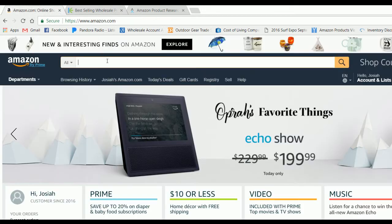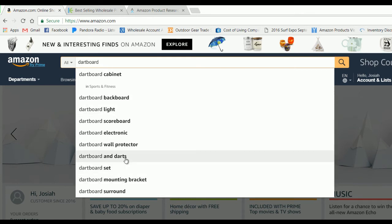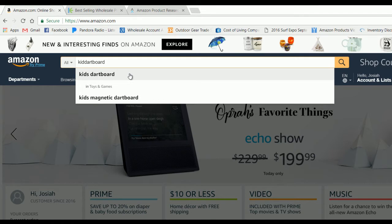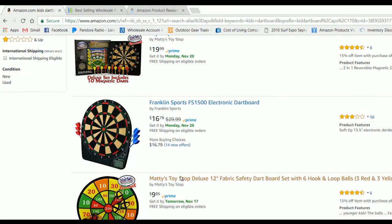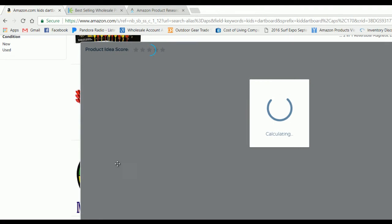But if we go over here onto Amazon, let's just look and see dartboard, and look at all the keywords that come up. These are all options for products. But if we back up one, because this is a kids dartboard, we're going to do kids dartboard as our keyword. And look, this is essentially what it is, right? These are magnetic. There are some that work otherwise, but really we're just looking at dartboards and seeing if this might be an option.